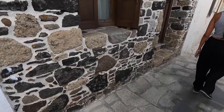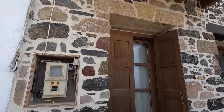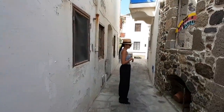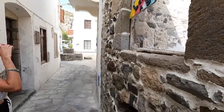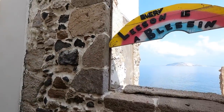Cool thing about Mandraki is there's a lot of houses and buildings that are like this, made of different kinds of rocks, some volcanic rocks. I don't think we really saw that anywhere else, did we? No.